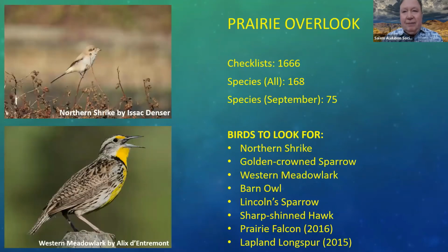Here's the Prairie Overlook. This is out on Findlay Road, just past Cabell Marsh on your way out of the refuge. But the western meadowlark and the northern shrike. It's very field-like, so the northern harriers, sparrows. Even seen a prairie falcon and a Lapland longspur out there, but way back in 2015 and 2016. But as we always say, keep your eye out. You never know what you're going to see.